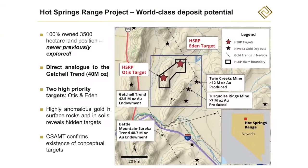And I think it really speaks to the strength of particularly Justin and Ajit, as well as Luke, who all worked on this project prior to me actually working for the company, that they basically had this idea. It's only 15 kilometers from the Getchell trend. Like, why didn't anybody else see this? And once again, I think it speaks to their training and their hard work that they recognized this. And since then, everything's kind of proven out.